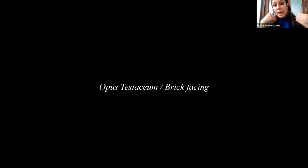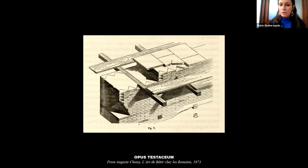And this, in this case, happens through the use of the opus testaceum, so the brick facing, that substitutes the reticulatum. Initially, this technique, interestingly, used repurposed roof tiles. So they basically cut roof tiles to measure. But by the Flavian age, brickyards started to produce bricks in several dimensions, only for the construction industry.